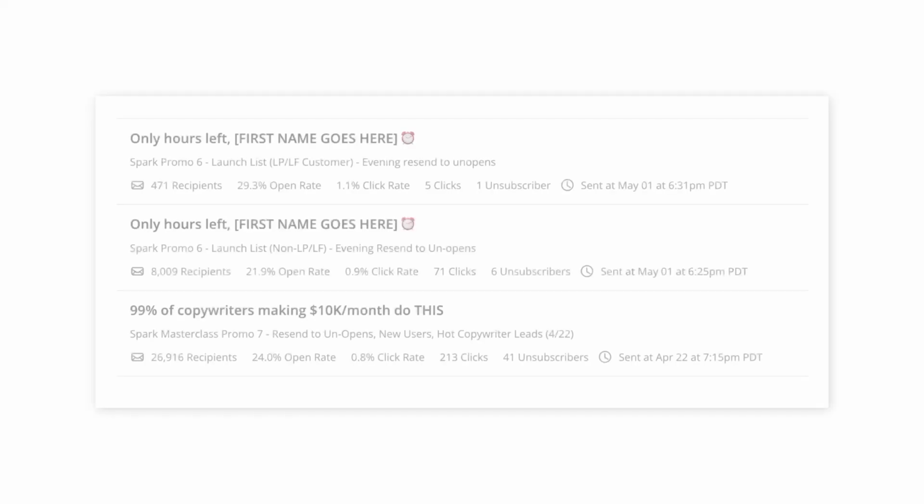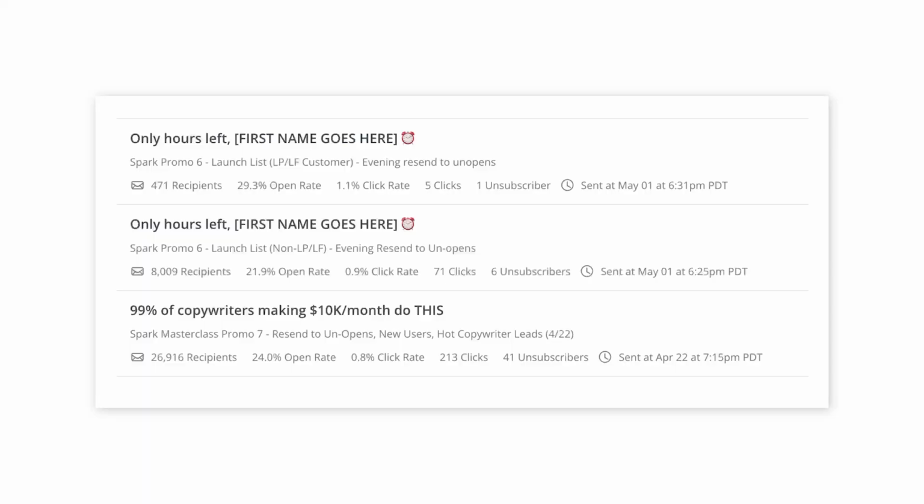So you can see that we resent 2 emails, and this "only hours left" email had 2 segments, which is why it's listed there twice. But then you can see how effective that email was. None of these people opened the original email that went out earlier that day, but then these resends are getting 20 to 30% open rates, and the clicks are pretty decent too.